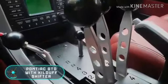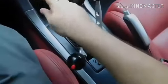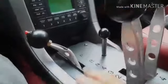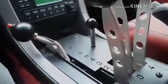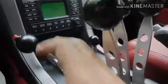Pontiac GTO with kill-off shifter. Automatic transmissions undoubtedly have a huge number of advantages, which is why they are gradually replacing manual gearboxes on the market. However, in the world of drag racing enthusiasts, automatics cannot compete with manual transmissions, because only a manual gearbox guarantees an optimal gear shifting when constantly gaining speed.